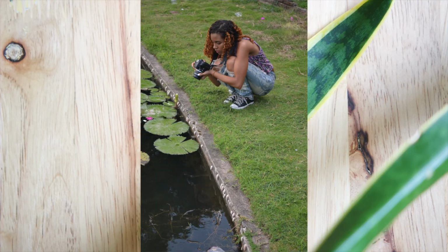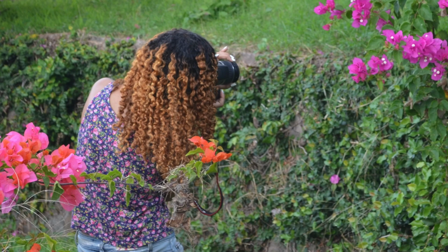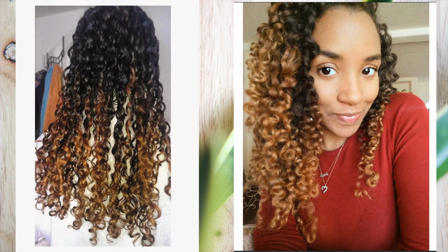What really saved my hair while I had my hair this color was twist outs. I never did any wash and goes. Sometimes I did braid outs, but most of the time it was really twist outs, and I was using a lot of natural organic hair products, and that definitely helped to protect the health and the integrity of my hair.